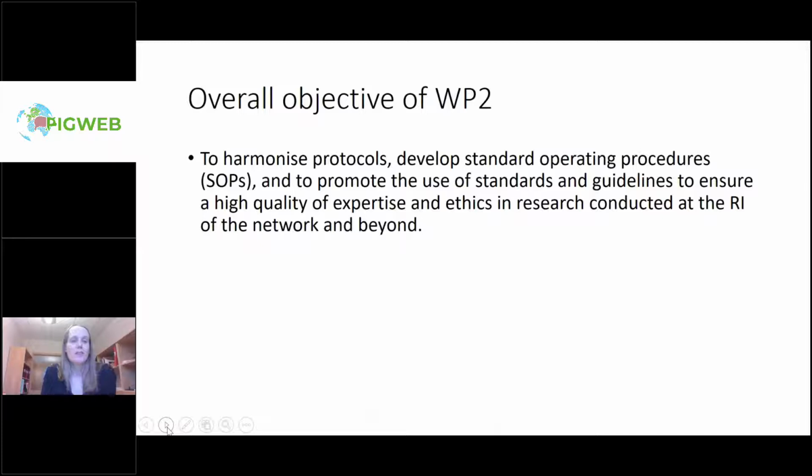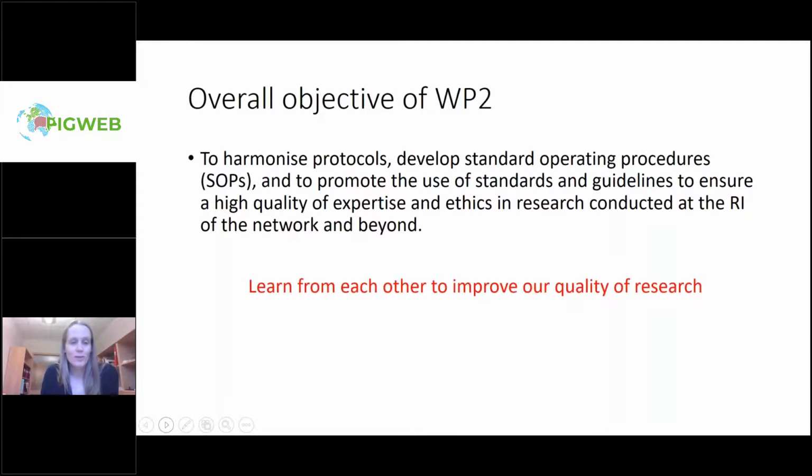So the overall objective of this work package is to harmonize protocols, develop standard operating procedures, and to promote the use of standards and guidelines to ensure a high quality of expertise and ethics in the research that we conduct in our network, and hopefully also beyond. So in short words, I would say it's about learning from each other, to share the knowledge that we already have, to improve all our research facilities and the quality of the research that we do on our facilities.